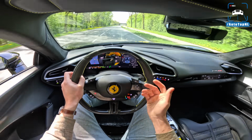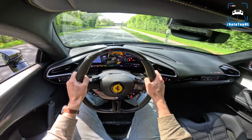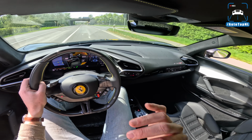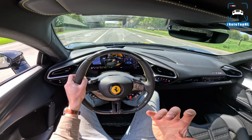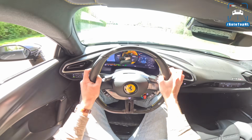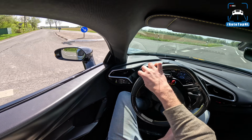And even though we are in race mode, I can also go to CT off, second gear. See, you have a little bit of wheel spin, but it manages it so well, and in such a natural way. It is, oh, it's ridiculous.